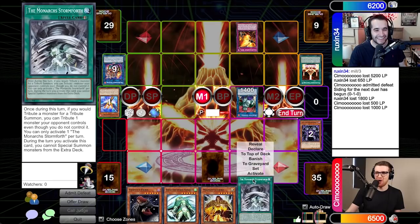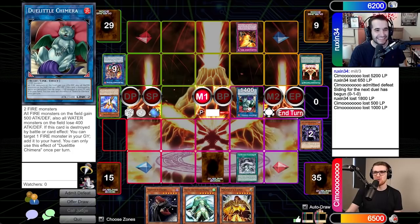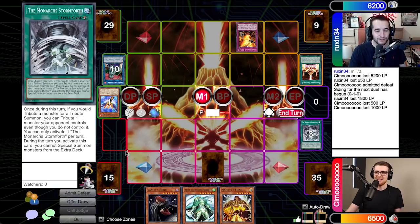Oh, no. Let's go Monarch Stormforth. Ah, there it is. So we will tribute the Dual Little Chimera. I don't get any value off of it either. You would get value because I believe it's just if it's... Oh, it has to be destroyed. Yeah. Oh, yeah, so no. By battle or card effect, and that's just a tribute, so yeah, unfortunately. So you don't get any value.